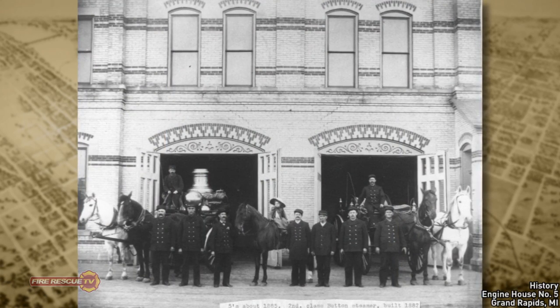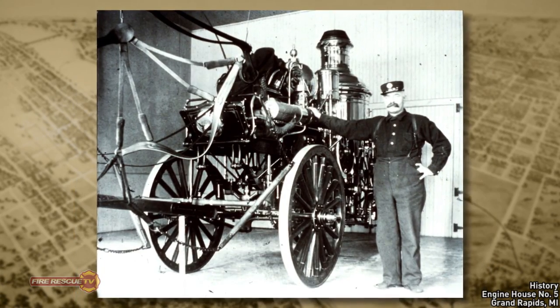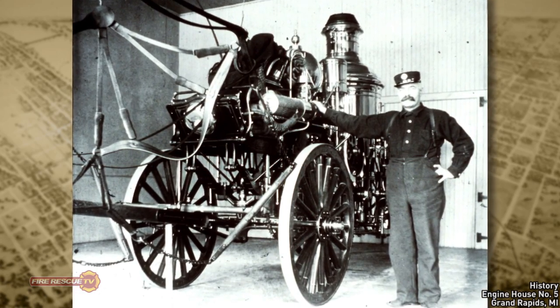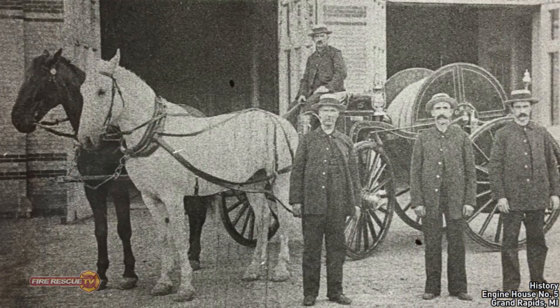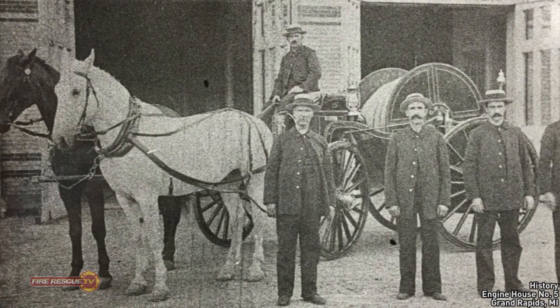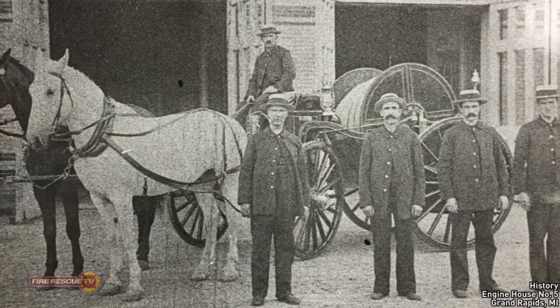Matched team of horses drew the steamer and hose wagon to the fires. The horses were kept in stables directly behind the apparatus on the main floor. When the fire alarm sounded, the firefighters would make their way from the second floor dormitory to the main floor using the slide poles situated on each side of the engine house.